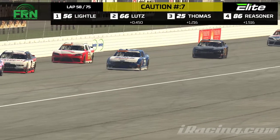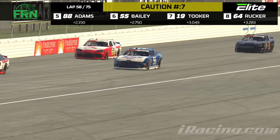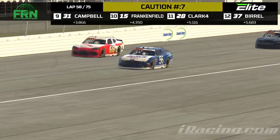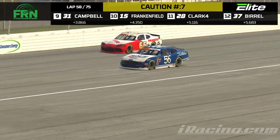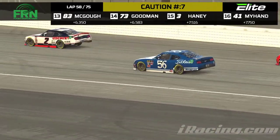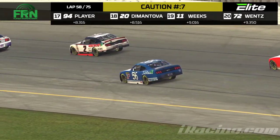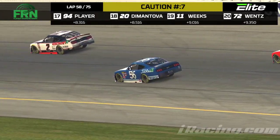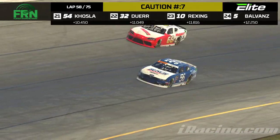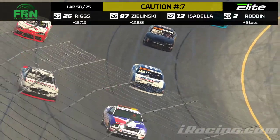I'd be interested to see too here, though, is that 25 of Johnny Thomas, because we watched that battle before the caution came out between Tate Lytle and Ryan Lutz, and it was looking like Thomas was starting to close in on them. He's going to be third, starting second on that inside line, so he'll have the benefit of knowing when the 56 accelerates. I almost wonder, this is the closest we've seen him up to the front, if he might have something to challenge Tate Lytle with, because we've mentioned it's his first start. We haven't seen him in this series yet.